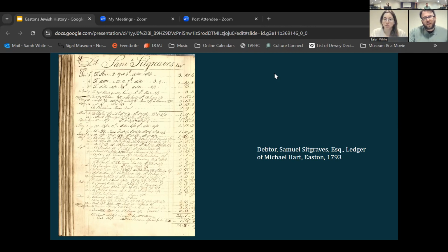Right. So it's interesting to think about, we have all of these records that say, yes, Samuel Sitgreaves owned people. Michael Hart owned people. But how do you have a deep conversation about that when people don't want to, when it's easier not to have that conversation? For me, it's a hard conversation to have. Talking about the Harts, that's hard. But we owe the people that they owned to do it. We owe Phyllis to say that. We owe all of them.